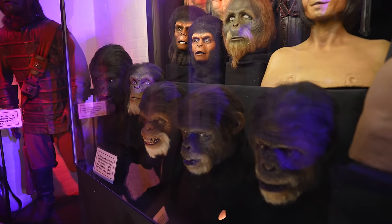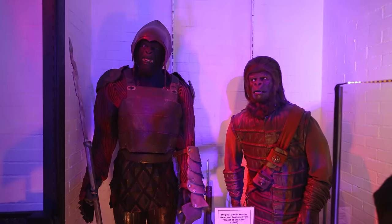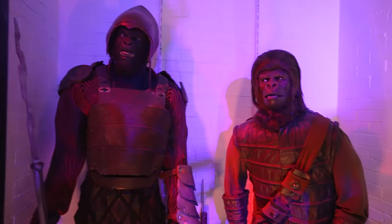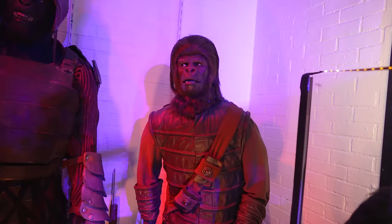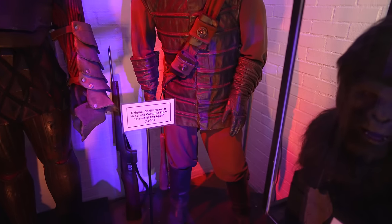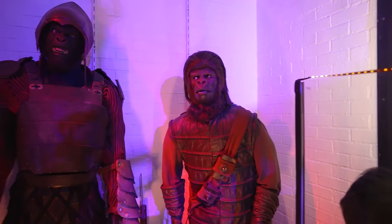And then the two Gorilla Warriors are both from Planet of the Apes 2001. And then the littler guy, the little Gorilla Warrior, is from the 1968 movie. Now you think, well, the great big guys are much more intimidating, so that must be cooler. But the truth is, the '68 movie is a much better movie. Yes, it was. So he wins. That guy wins. The little guy wins.